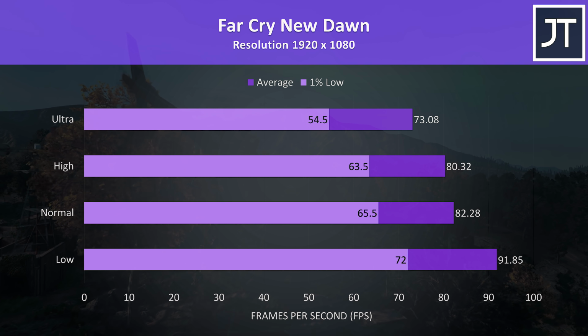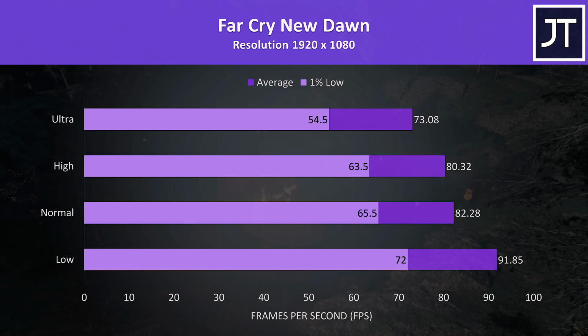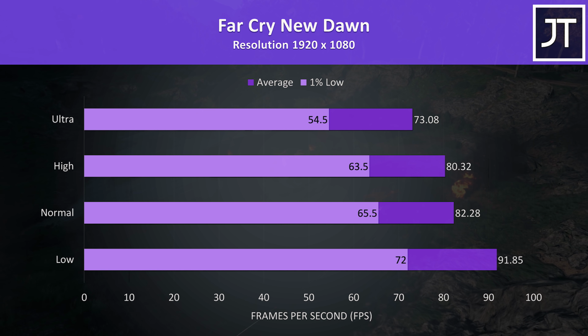Far Cry New Dawn was also tested with the game's benchmark, and tends to be more CPU heavy. We'll check out how the older Far Cry 5 compares with some other machines very soon.